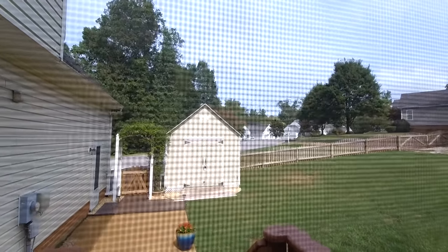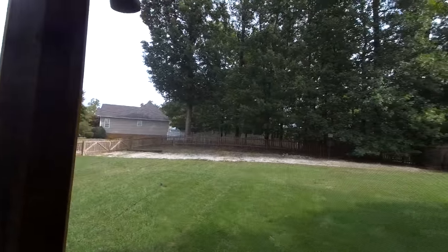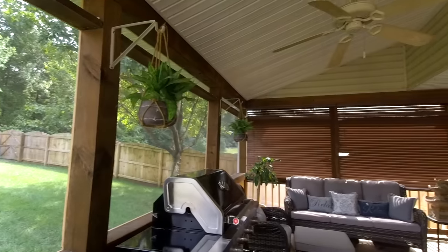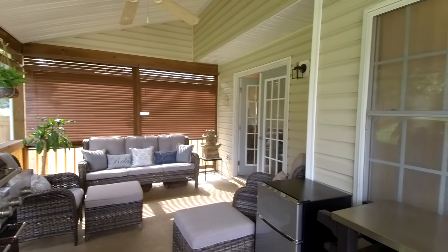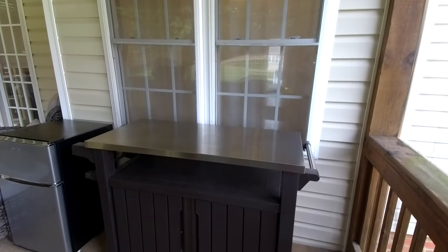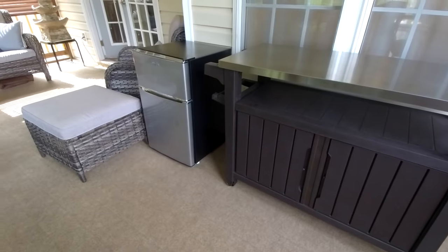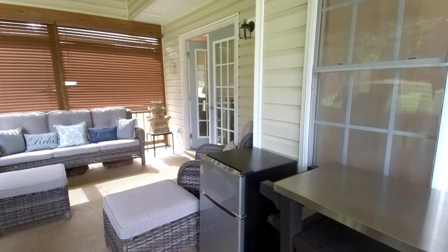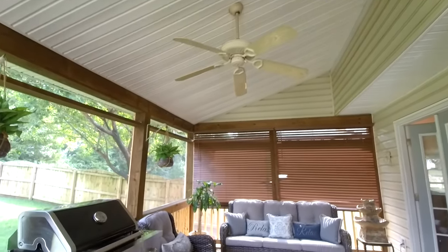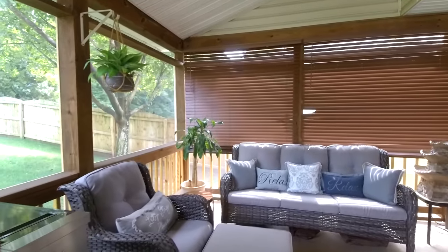Of course, it's got that nice big storage building, manicured backyard. It's really nice to be on a third of an acre. You have that great space to be able to do some of the things that you like to do in the backyard. He even put a refrigerator back here, so you have a really nice space here with that ceiling fan to help move some air if necessary.